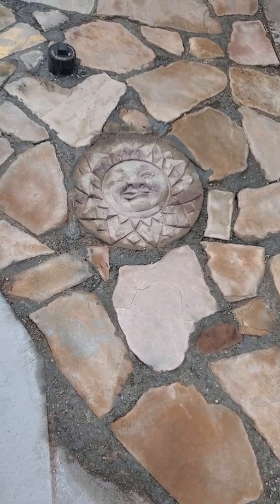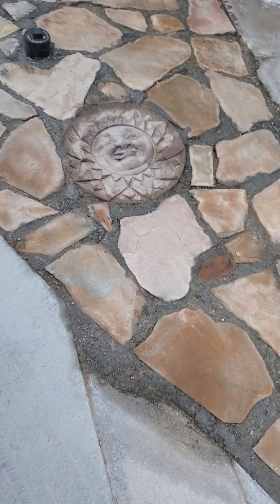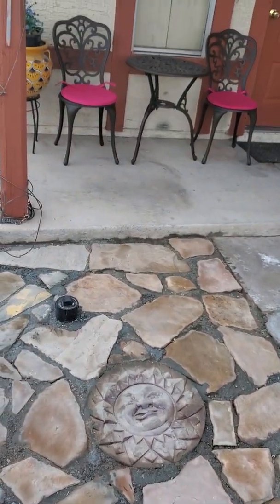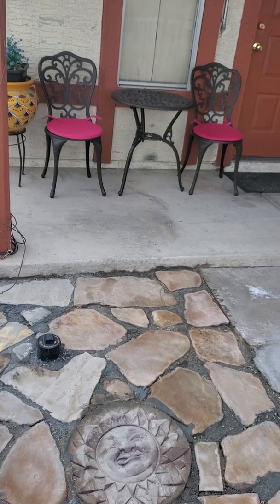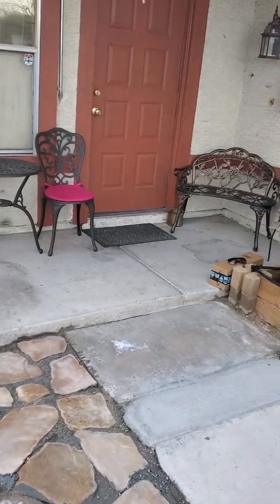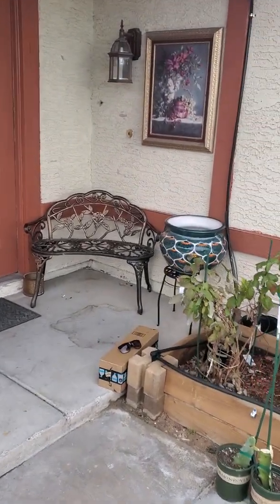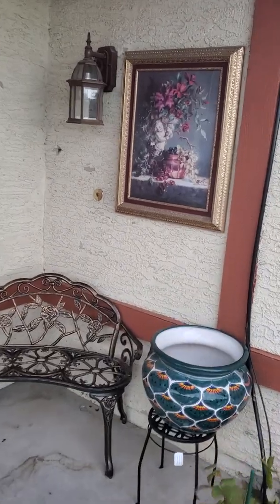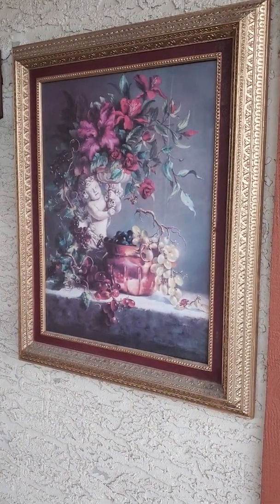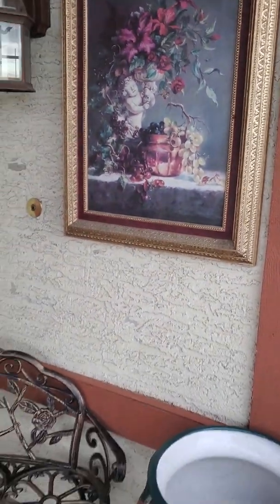So look on Craigslist and you're going to find some stuff people don't want. And, you know, you could make it look nice in your place. Now, some stuff I did have to get, like these chairs right here and the pot right there. But I thought it was totally worth it because it looks very nice. See this painting over here. Very nice little painting that I got. My neighbor was actually throwing that one out, so I just asked him if I could have it and put it in my garden here.